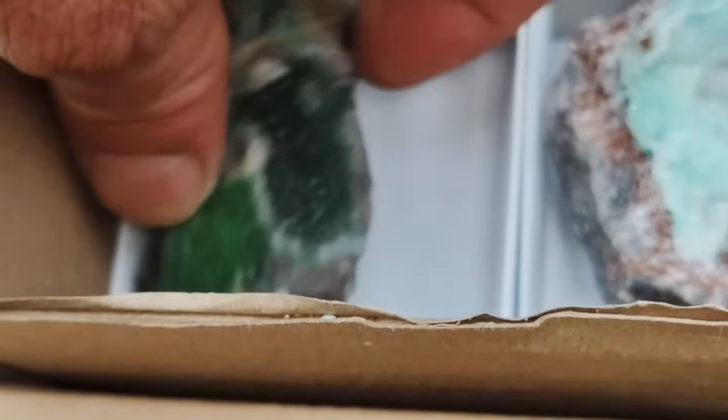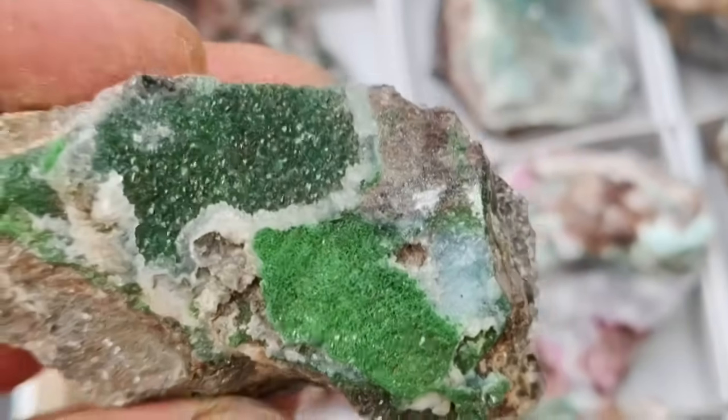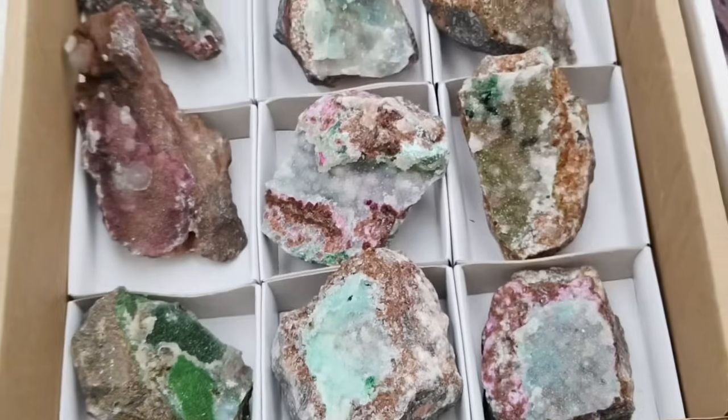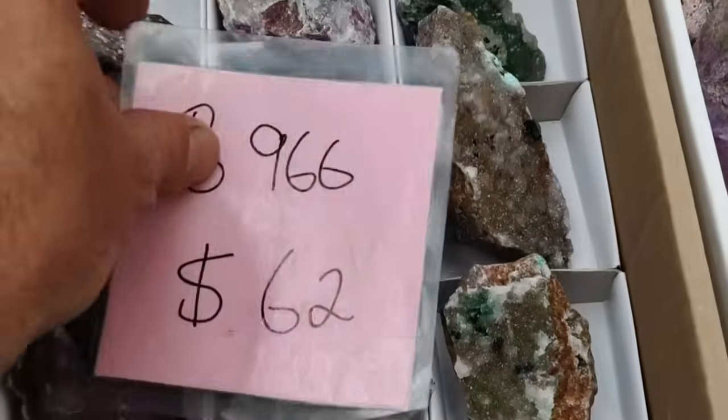Right, this flat here, 1.6 kilograms worth of Congolese shiny. That's going to cost all of $62. And that's for flat 966.